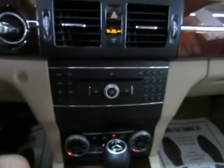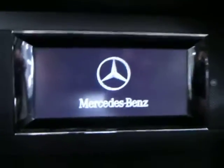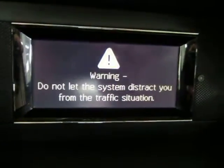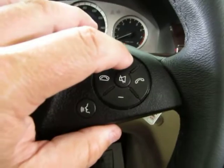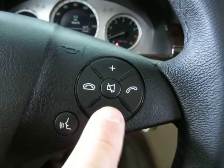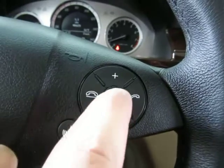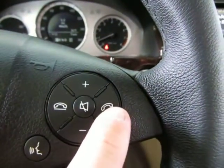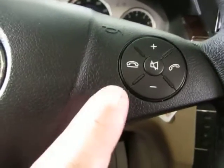Just turn on the stereo. Give it a chance to boot up. You can raise the volume right from here. Lower it here. Meter here in the center. If Bluetooth equipped, you answer the phone over here and hang up over here. This is for your voice commands.